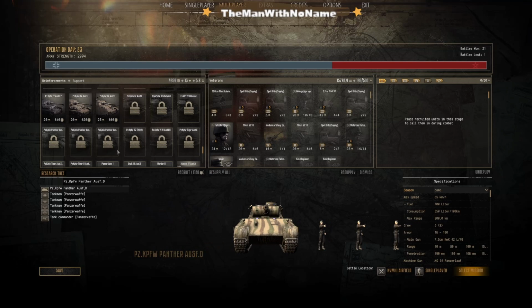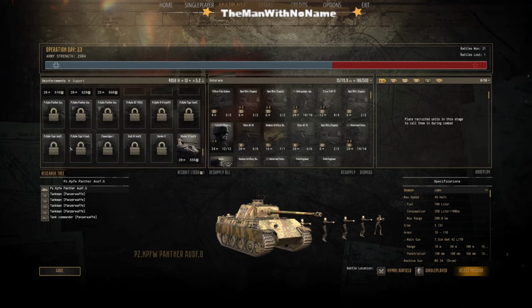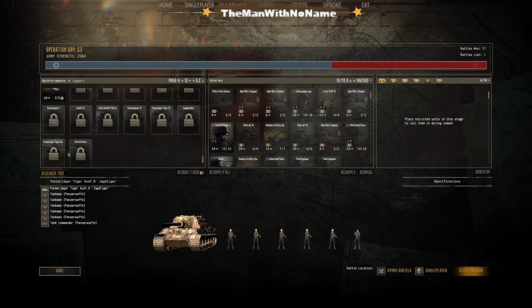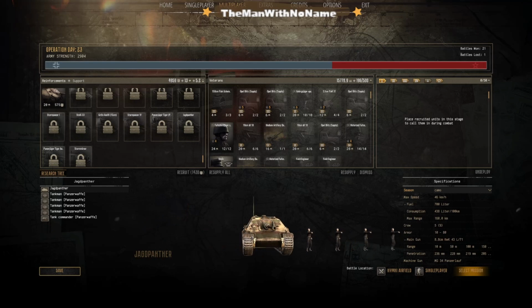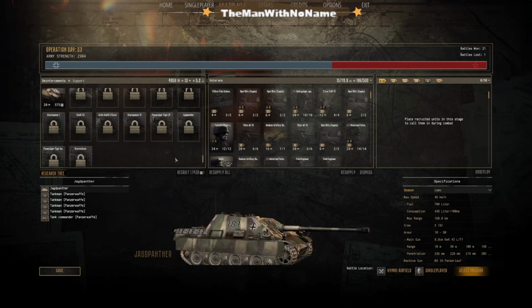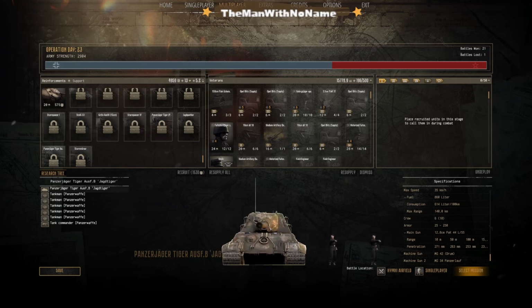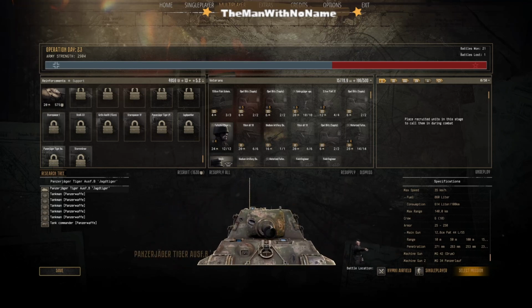But I wouldn't mind getting the Panther. Because then I can also unlock the... not the Ferdinand. Where is the Jagdpanther? There it is. Can get that too. 236. And then this one is 271, but it's also shooting a 12.8-centimeter round, which is crazy. Just a behemoth of a barrel for that time.